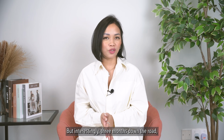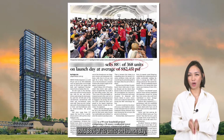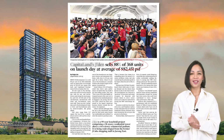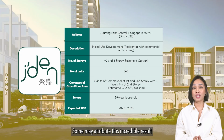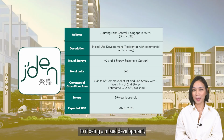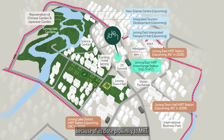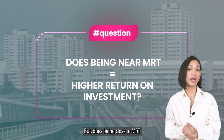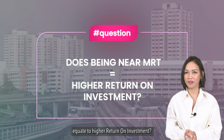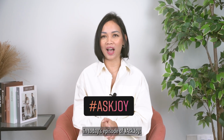But interestingly, 3 months down the road, a new development nearby sold 88% of its units on launch day. That's right, it's Jayden. Some may attribute this incredible result to it being a mixed development, but the majority prefer Jayden because of its close proximity to MRT. But does being close to MRT equal higher return on investment? And this is what I will be covering in today's episode of Ask Joy.